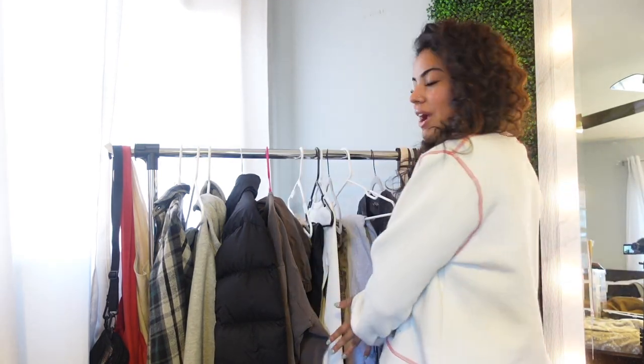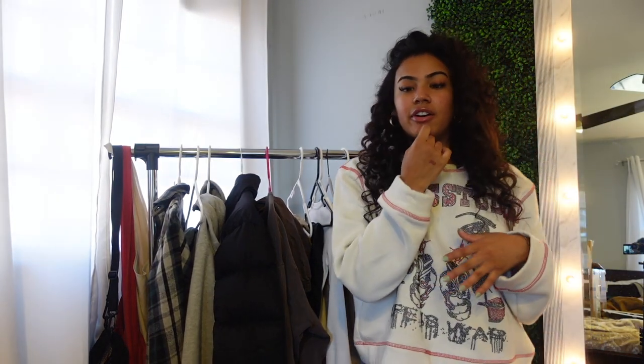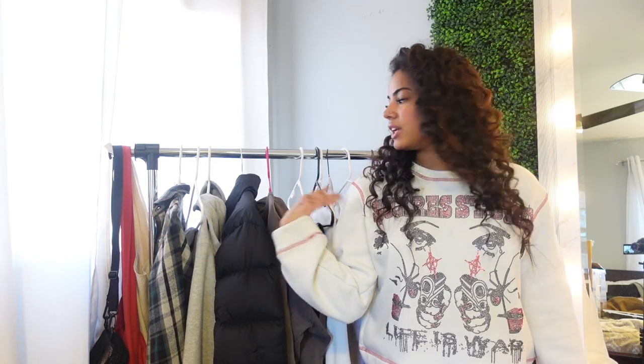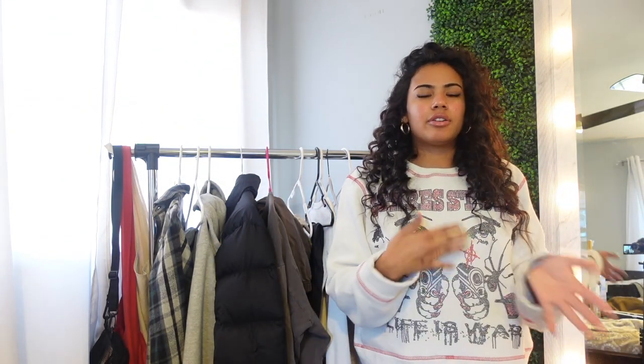So right here on the rack, I have a couple of clothing pieces that I think are a good start when building your closet, and they definitely helped me. When I got these, they helped me build my closet. They're affordable and easy to style. They're kind of basic necessities.